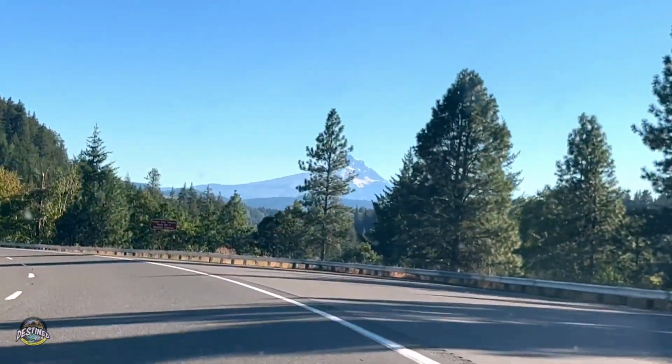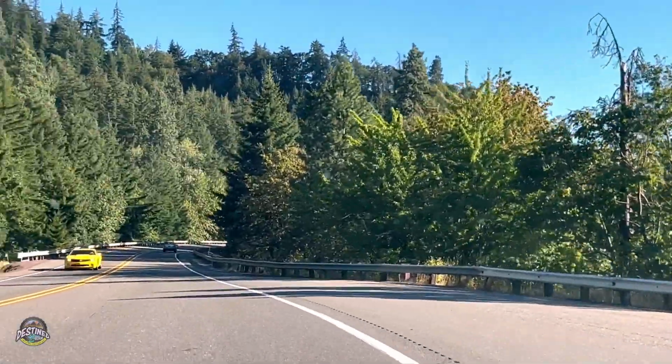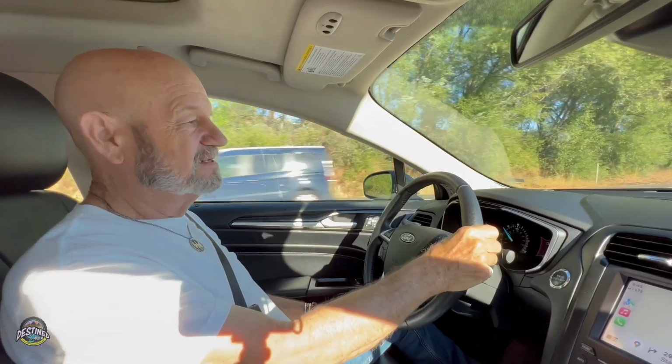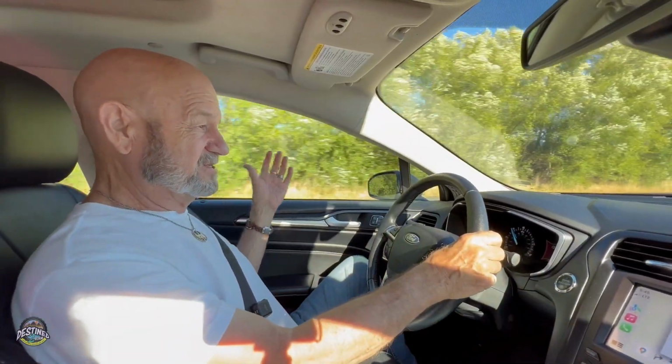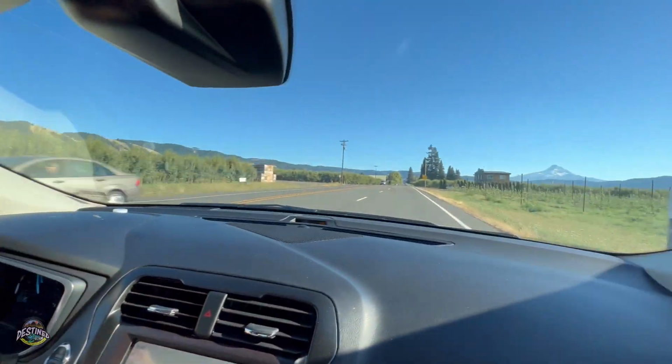Really? Very cool. Never seen a mountain like it. Hey. There it is again. Oh, did you see that mountain? It's amazing. Oh my God, it's so pretty. It's August and there's snow on it. And it's so pointy. There it is, there it is. Oh, look at it!